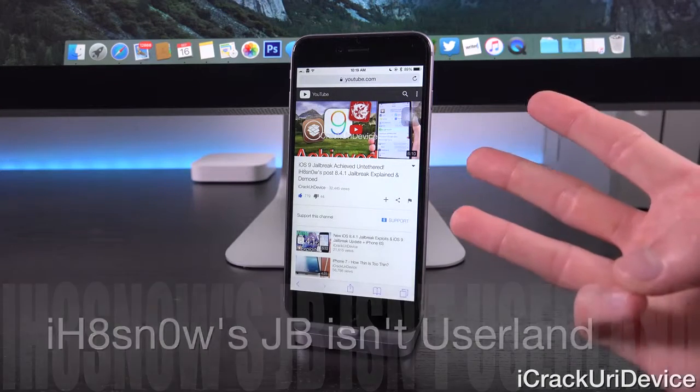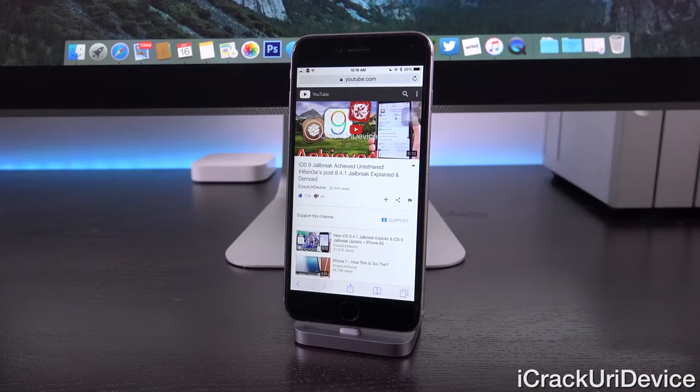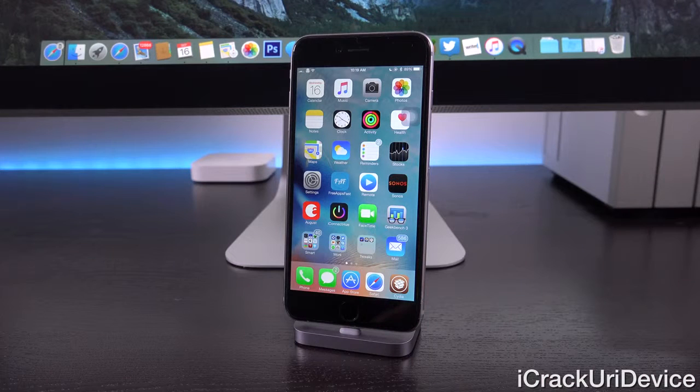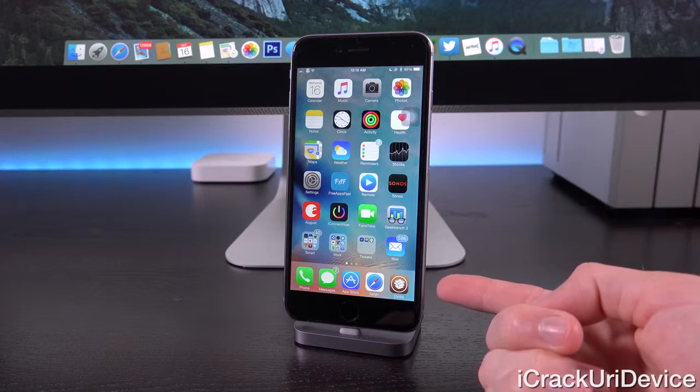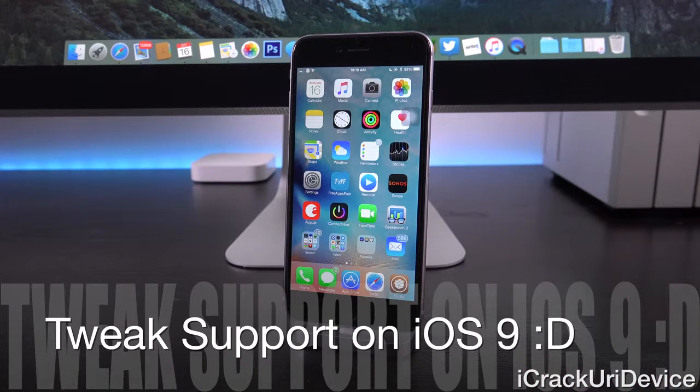But remember guys, there are 3 teams on the scene. Nothing will come of I Hate Snow's jailbreak, but it is good news that iOS 9 was able to be jailbroken. But thankfully, if there is any silver lining, I Hate Snow confirmed that once iOS 9 is jailbroken, internally it's very similar to iOS 8, meaning the majority of the tweaks will work out of the box once we're jailbroken on iOS 9 with little to no updates from the developers of said tweaks.